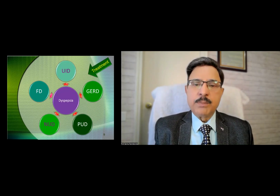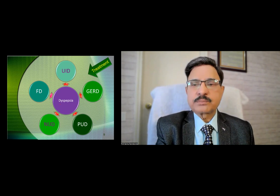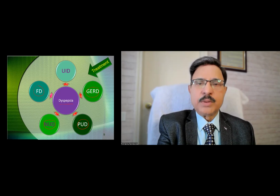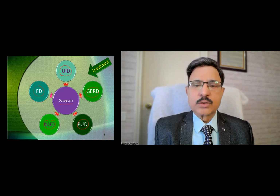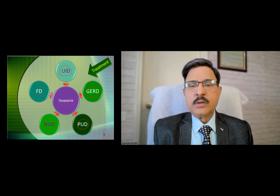Okay. The treatment depends upon the classification of dyspepsia. Dyspepsia can be due to these 5 or 6 entities. What are they? GERD. Peptic ulcer disease, which includes gastric and duodenal. Non-ulcer dyspepsia, functional dyspepsia, uninvestigated dyspepsia. So there are 5 different variants. Of course, malignancy is excluded from this list because once it is malignant, it doesn't come under dyspepsia, though it started with dyspepsia, and it should be managed separately.